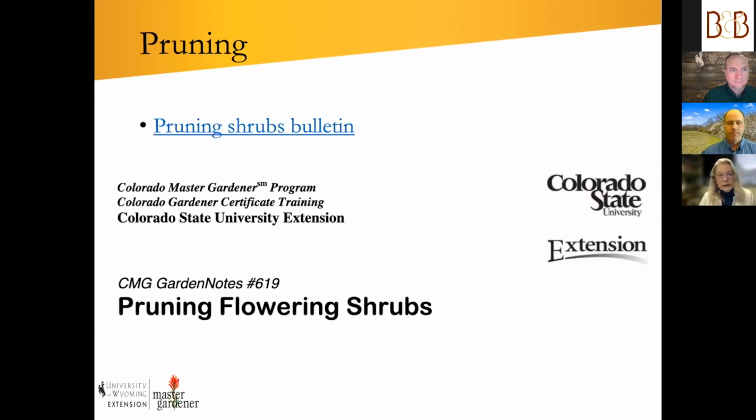And then this one is from our neighbors to the south, Colorado State University, and I spent 10 years with CSU Extension, so I know that system pretty well. And this bulletin is actually a really good one for how to prune various types of shrubs. I will not open any of these online because it gets a little confusing, but suffice it to say that this Garden Notes number 619 from Colorado State University Extension is terrific. And it's got a lot of diagrams and photos in it to show you exactly how to prune various shrubs, not trees, shrubs.